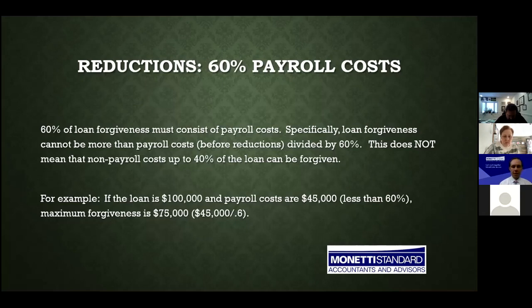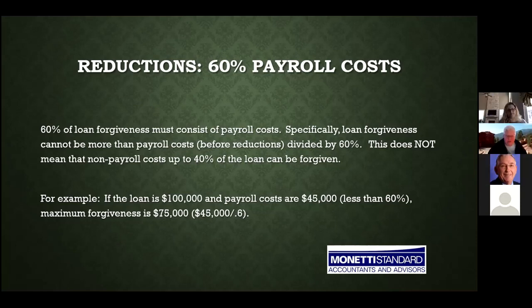So in this example that I have on the bottom, $100,000 loan with $45,000 in payroll costs, maximum forgiveness is only $75,000. This might be important because if your loan was from back in the beginning of the program, and you're considering an 8-week cover period, you may not have enough payroll costs in that period to get full forgiveness.